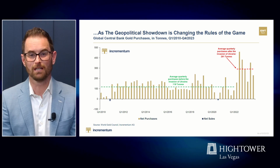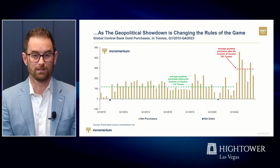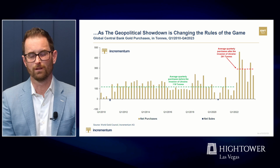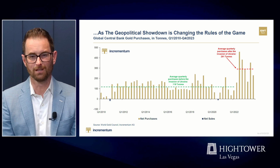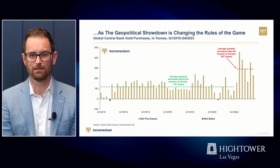And that sent a message to other central banks and governments around the world that, hey, if you get on the wrong side of the US or its allies, they can easily just freeze or seize your treasuries. And so we've seen central banks start to move away from buying government bonds and into more of a neutral reserve asset like gold. And unfortunately, I don't think that trend is going to go away anytime soon.